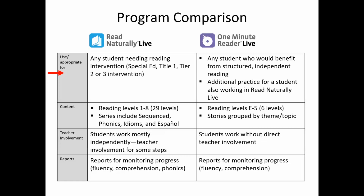For 1 Minute Reader Live, this can be any student. It can be any student in the general education classroom. It can be any student in the school, whether they are served through the core program or they need additional help. This is a way that they can read independently with some support and making it more meaningful for the student. If we take a look at the content here, we see that there are levels 1 through 8 for Read Naturally Live, so a total of 29 levels.